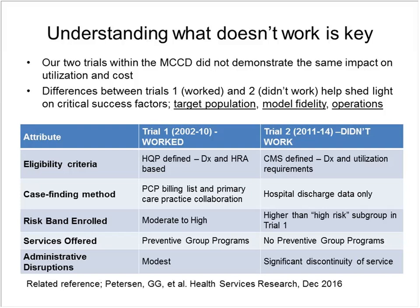and was also plagued with some disruptions and discontinuities of services because of administrative reasons. And when you take a model like ours and you have those factors at play, you don't see the results in terms of mortality or decreased utilization. So it's important to know how sensitive any of these models are to changes in their implementation and where adaptations can go a step too far in terms of losing effectiveness.